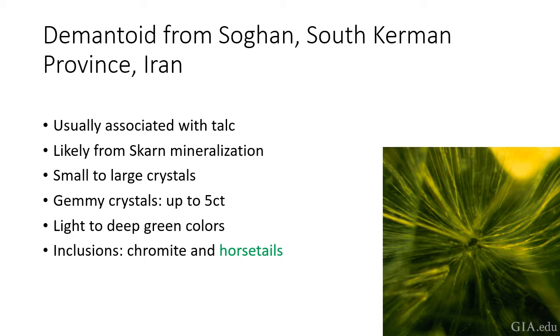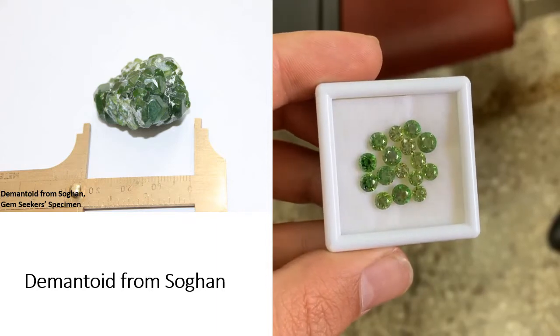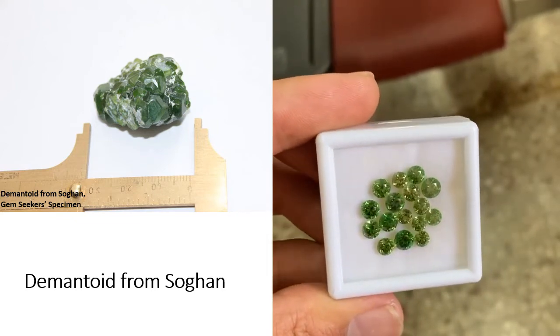They are from light to deep green color, and chromite and magnetite are the most common inclusions. Horsetail inclusions, which may increase the value of those crystals, can also be seen in some cases from the location. The picture on the left shows a demantoid cluster from Soğan, and here's a video of the crystals after being cut. Personally, I always get captivated with their dispersion.